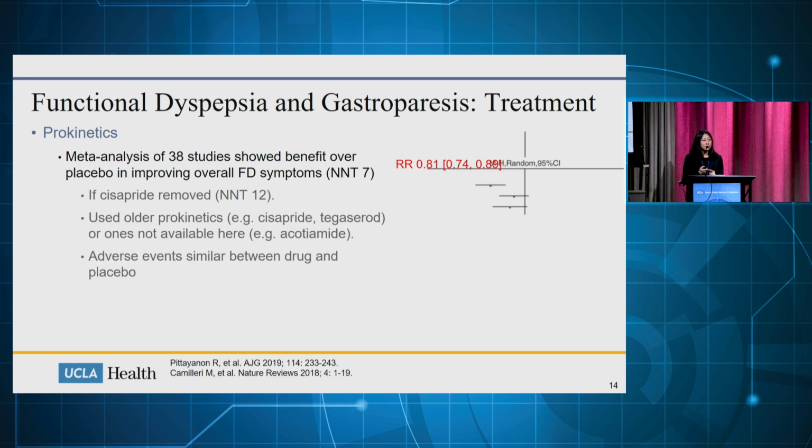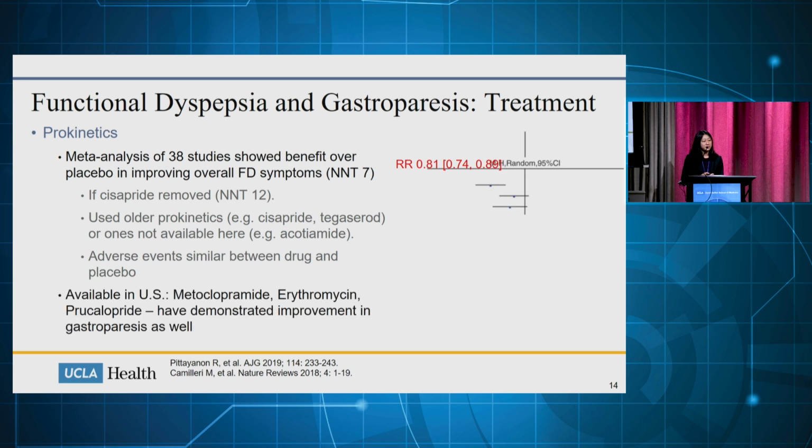A few caveats that I wanted to note here was that in most of the studies used in the meta-analysis, a lot of these were older studies that used older prokinetics that are either no longer available on the market or not available here in the States. So if you, for example, removed the studies that included cisapride, which is no longer on the market, the number needed to treat increased from 7 to 12. And adverse events were overall similar between prokinetic drug and placebo.